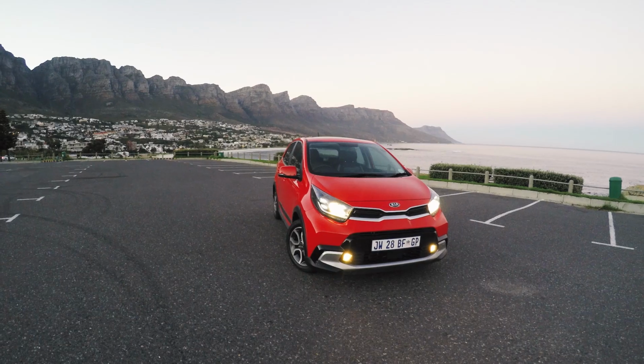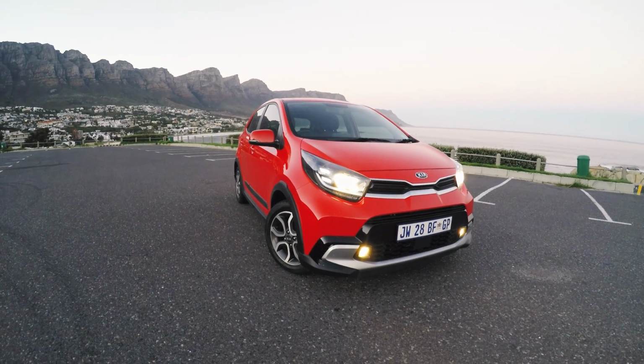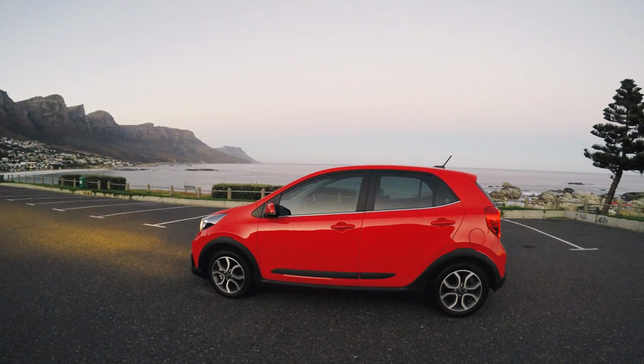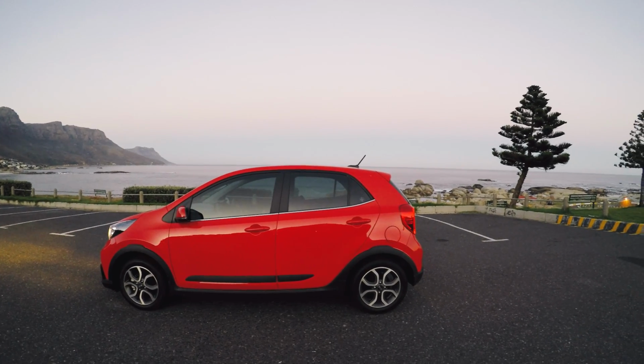Jokes, nitpicking a bit. Anyways, this X-Line's got a few little crossover things to it. It's sort of like a Sandero Stepway, Ford Figo Freestyle, that whole vibe. Everyone's jumping on that bandwagon. So you've got some cladding and mud guards, a more in-your-face bumper, a different grille, everything. It's basically the most unique out of all of them, I guess you could say.